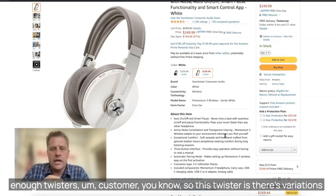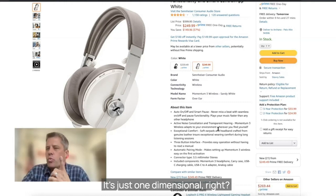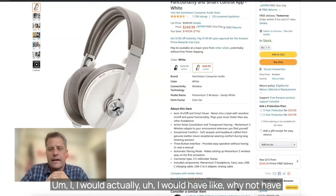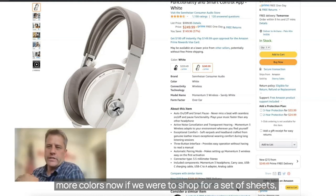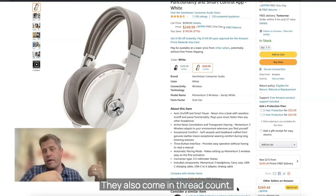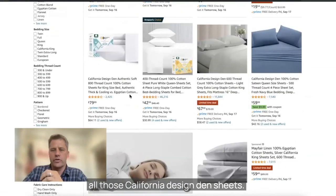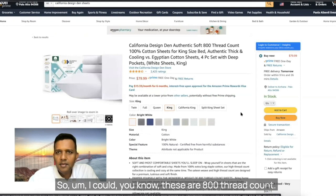So, having enough twisters: this variation set, what we sometimes call twisters, is based on color. It's just one dimensional. Why not have more colors? Now, if we were to shop for a set of sheets, say from a brand called California Design Den, sheets come in size and color. They also come in thread count. So if I package all those California Design Den sheets, that's a great set. These are 800 thread count.